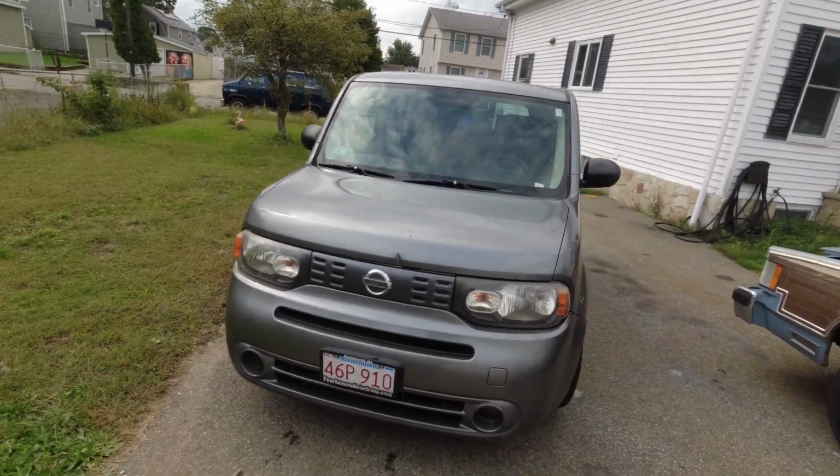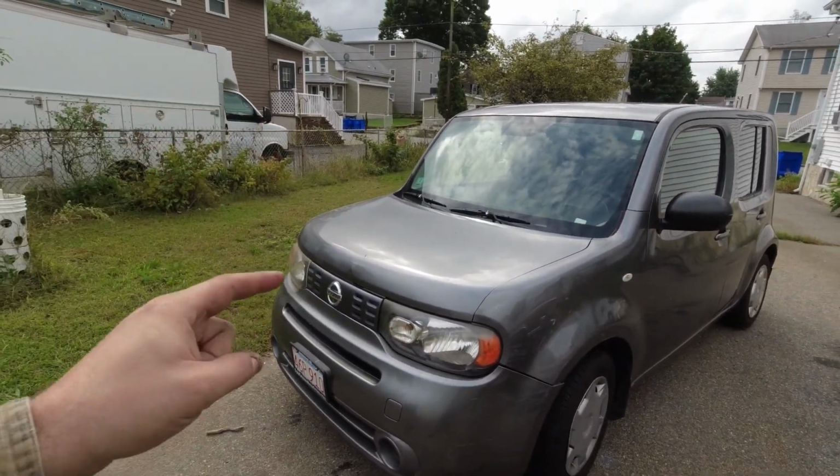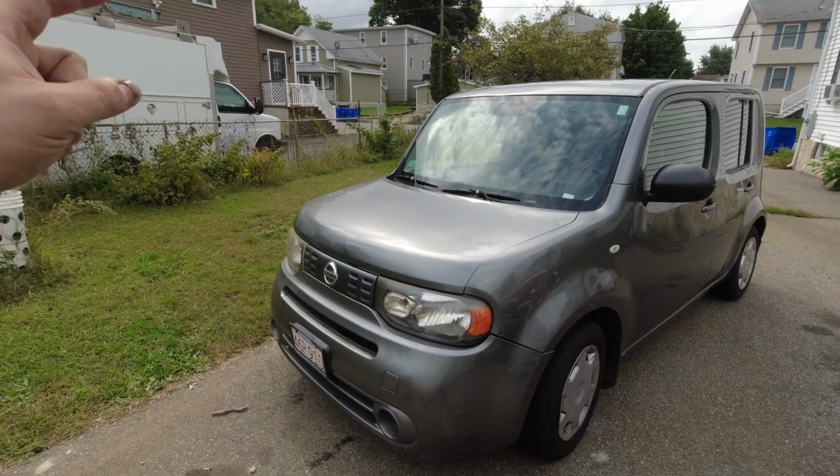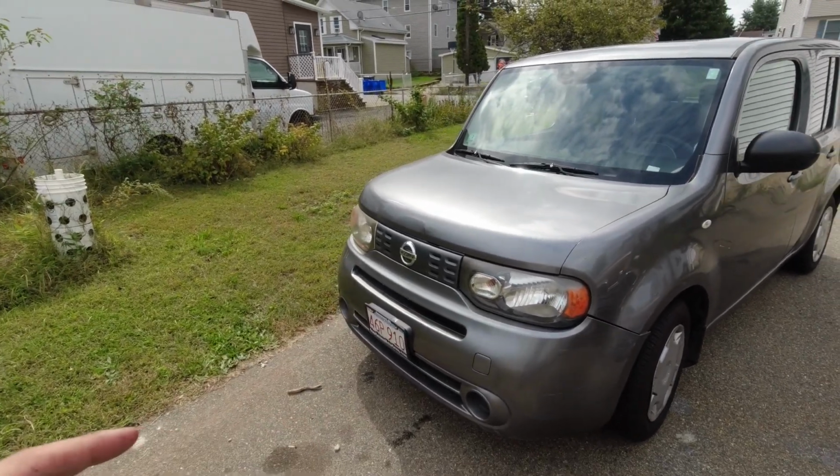Yeah, this is actually intended as the replacement for the wagon, though if you paid attention to that pan, you can tell where during the wagon videos this was filmed, because this came up super cheap. So I bought this. This is the cheapest running, driving, not salvage titled Nissan Cube on Craigslist, by a pretty good chunk too.